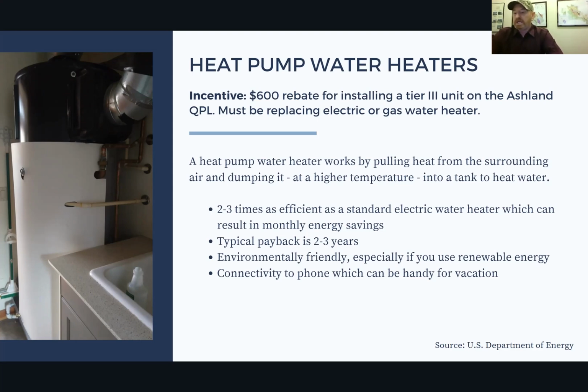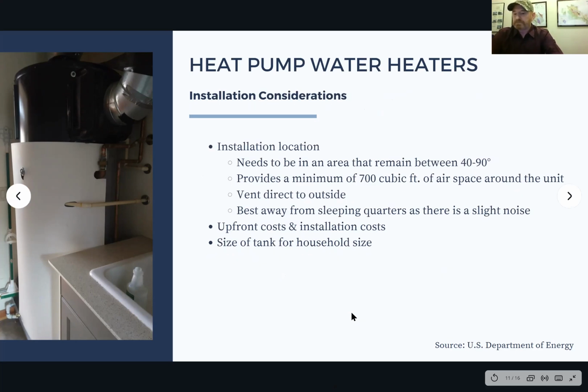The downfall with them is, there's a couple things we have to look at. Their upfront cost is a little bit more expensive. If you were out to buy an existing electric resistance water heater, you're probably in the neighborhood of $500 or $600, whereas a heat pump water heater is in the neighborhood of $800 to $1,300. But typically, like I say, the payback is quite quick.